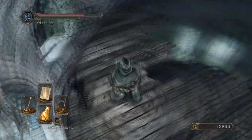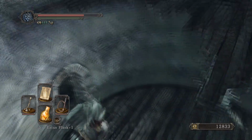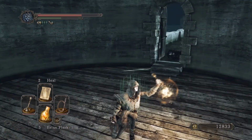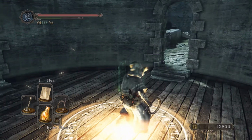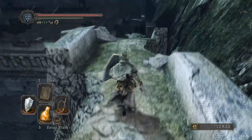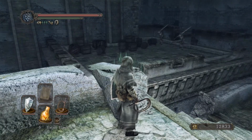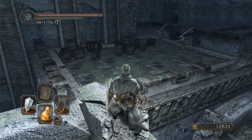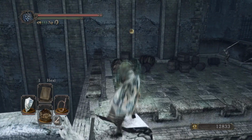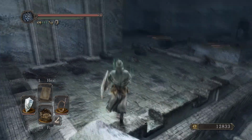Oh man, there's something to light up here. No, but I can't make it back to the bonfire. You know what? We will use another heal just to top off. I am still annoyed that... oh, he blew up those barrels out of there. Let's see. We got explosive barrels there. Yep, sure do.